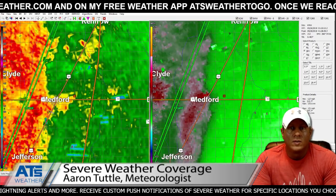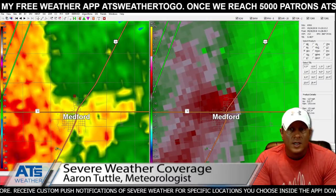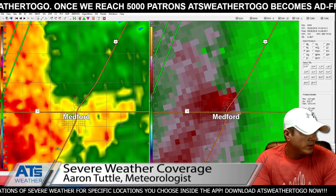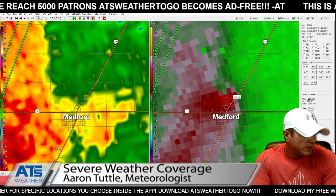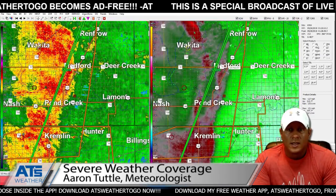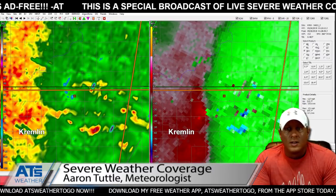There's a little weak couplet with that. So that could be a small wall cloud area, potential funnel, but definitely some wind with that one. Matter of fact, the Weather Service just pointed that out: small couplets near Medford and Kremlin. So that takes care of that one. Yeah, here's one over Kremlin.